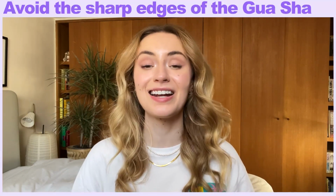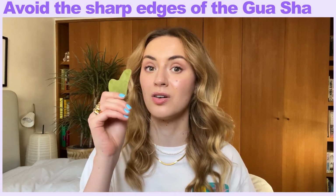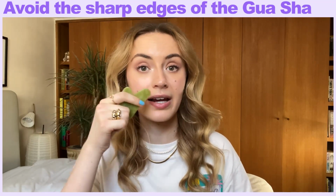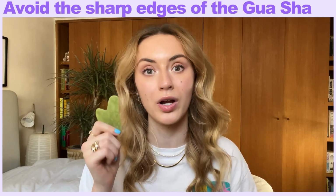And now let's get to a really, really important don't, which I also see too often when it comes to the Gua Sha. It's actually important because a lot of people think, oh wow, I have this flat, amazing tool and I can just glide it randomly through my face. But you can sometimes do more harm than good if you don't know what you're actually doing.